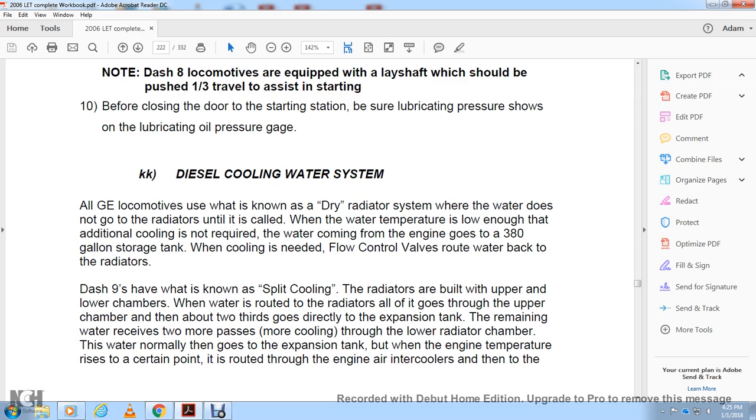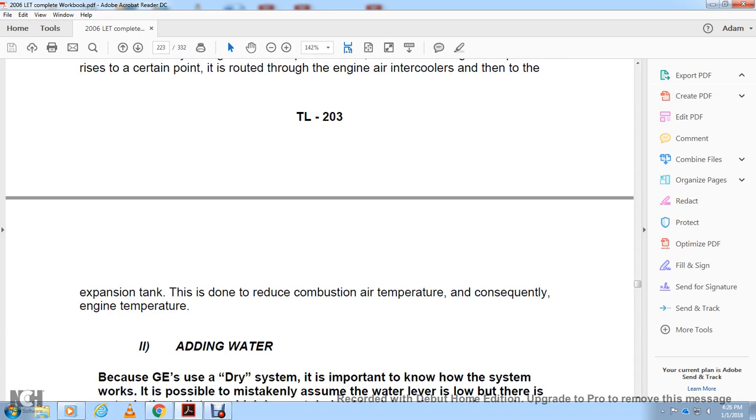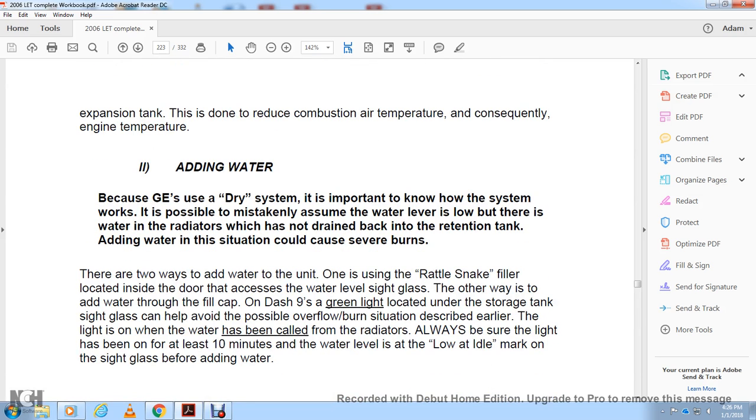The water normally goes through the expansion tank, but when the engine temperature rises to a certain point, water is routed through the engine air intercoolers and then to the expansion tank. This is done to reduce combustion air temperature, and consequently engine temperature. Adding water.